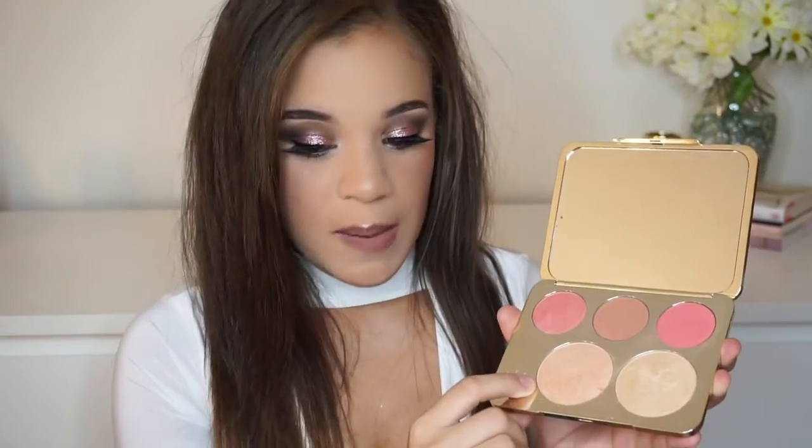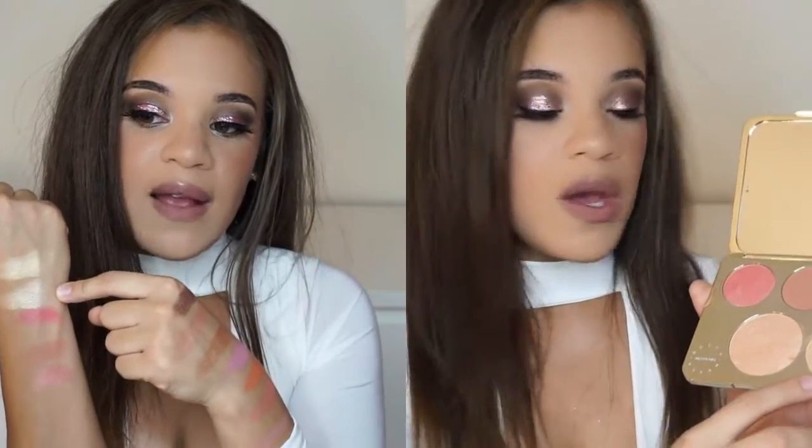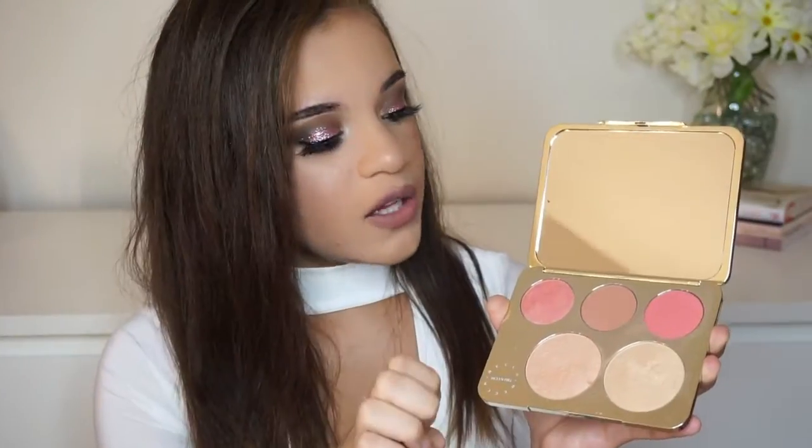This right here is Champagne Pop, which is the first highlighter that BECCA and Jaclyn Hill came out with. It's just a very pretty champagne color. This is Prosecco Pop, which is just a very true gold color. If you have medium to caramelly skin tones, this is going to be a beautiful highlighter for you. If you're very chocolatey, I definitely would stray away from it.